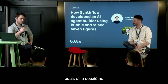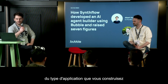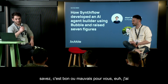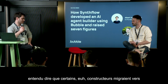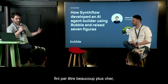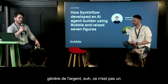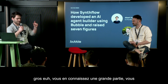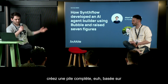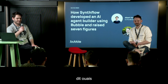And the second part. I think it depends on what type of app you are building, the number of workflows you have, and whether the pricing is good or bad for you. I've heard that some builders migrating to the new pricing system ended up paying less. For some, it ended up being significantly more expensive. But in the end, if your startup is generating money, it's not a big chunk of that, I would say. If you create a full stack based on different solutions outside of Bubble, it's also going to end up costing quite a bit, right?